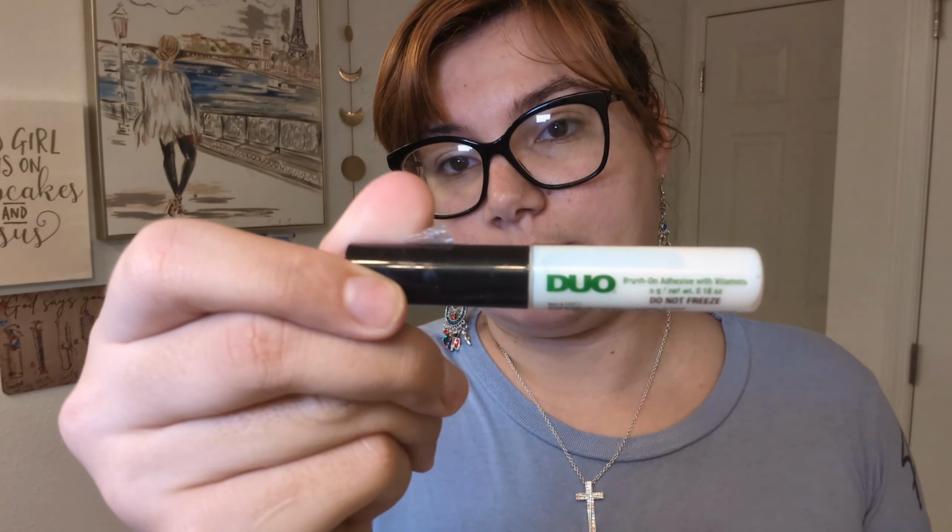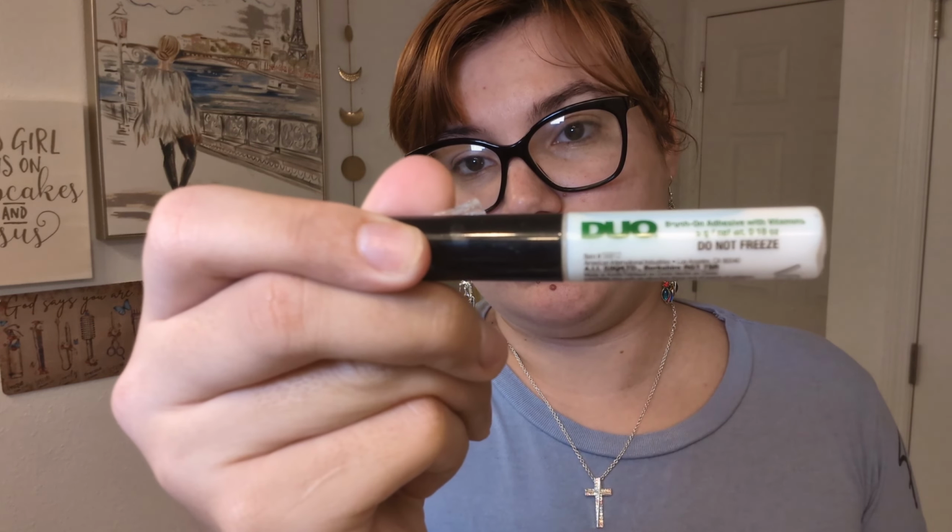Then I have, this is my favorite eyelash glue. Duo. I hope everything is focusing, guys, because I'm not really seeing it. All right, that's that. Then my beauty sponge is the Real Techniques. My go-to every time. I love how when they get water inside, they get so fat. This one is dirty, but I have new ones.